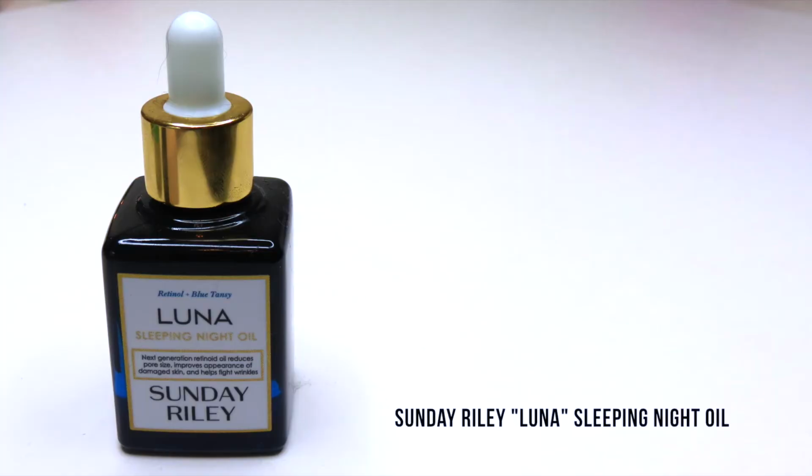So the first item that I'm going to mention is an item that has been really hyped up recently. It's got amazing reviews on Sephora, and I bought this, I want to say, a month or two ago, like 6 weeks, and this is from a local brand called Sunday Riley. It's their Luna Sleeping Night Oil, and this is seriously like a life-changing skin product. You can literally see results after like one night of use with this product.